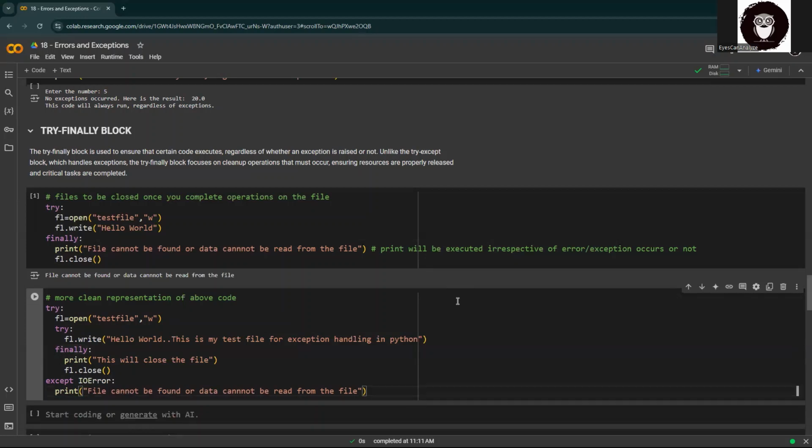So what I have done here, let me explain the code. This is my first block of code, this entire try block. If this first part doesn't execute properly, it will directly jump to the IO error, and it will print the error saying that the file does not exist. If the file does exist, it will get into this file. It will try to write to this file, and it will close this file and come out.